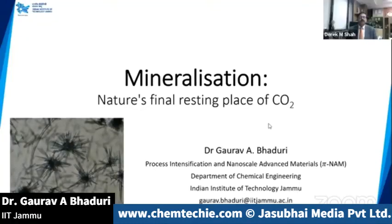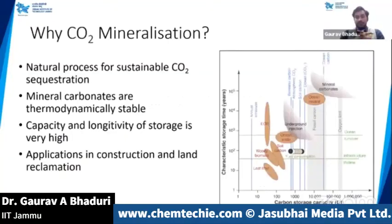There's this one graph that was published in one of the perspectives by Professor Lackner in 2003 in Science. This graph gives us a very good idea of how CO2 sequestration works. The axes are the characteristic time of storage and the characteristic capacity of storage. At the far end on your right-hand side on top, you find that the mineral carbonates exist. That is the most favorable way of storing CO2 for a long time.